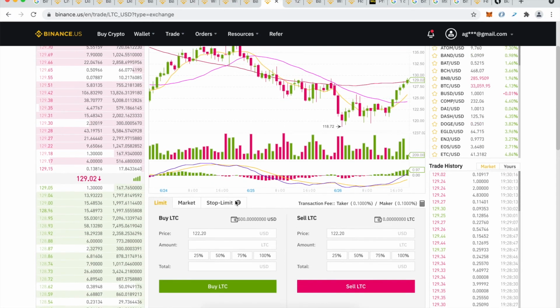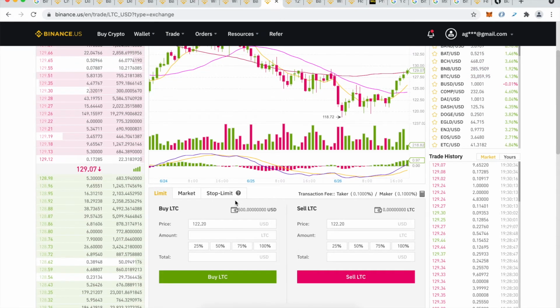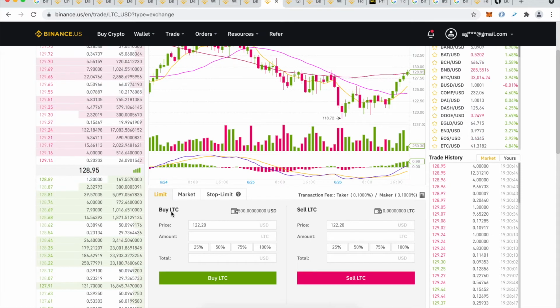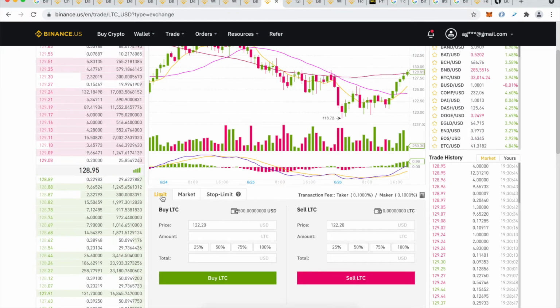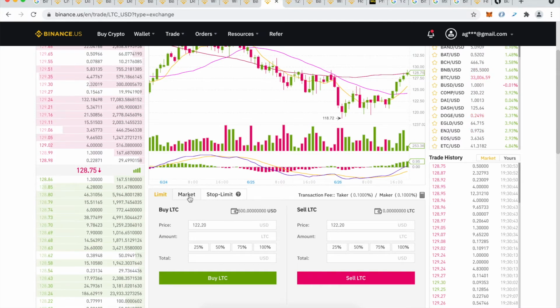Go ahead and scroll to the bottom. And on the left hand side, you'll see a box that says buy Litecoin. On the right hand side, there's another one that says sell Litecoin. So in this case, we're buying Litecoin using our US dollars. And you'll see 3 tabs in this box. One that says limit, the other one says market, and then the other one is stop limit. So for this example, both limit and stop limit are not relevant, so we're not going to discuss them. Just go ahead and make sure that you click on market.